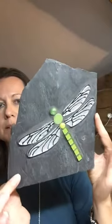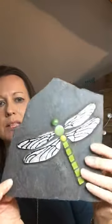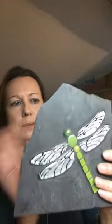And then I've got a dragonfly that again has been stuck to a piece of slate. This one, because it's got a flat bottom, I didn't put the hanging point on the back because I thought actually it would probably look nicer sat on a wall or something like that. Again, he's €40.